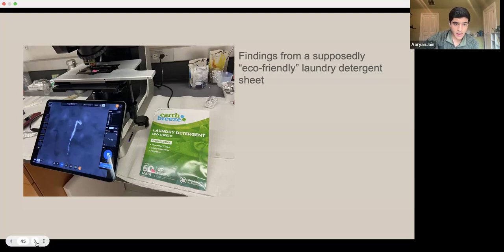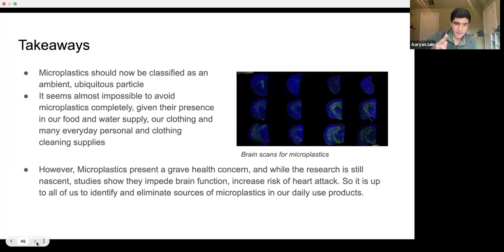So, takeaways. Microplastics should be classified as an ambient, ubiquitous particle. That means that they are all around us in our environment. They're in our water, in our air. They're inside our bodies. They're like bacteria at this point. They're everywhere. We actually also looked at a pond sample, and inside that we could also see a large concentration of microplastics. So it's impossible to completely avoid microplastics. Their presence in our food and water supply is ubiquitous. And they're also extremely present in our clothing and many everyday personal and clothing cleaning supplies, like the laundry detergent.